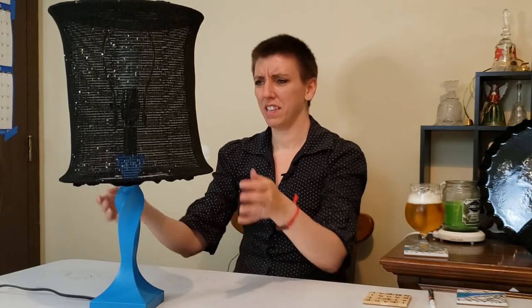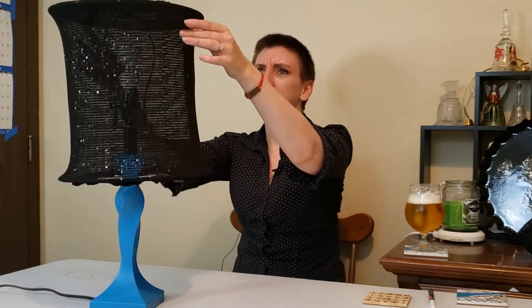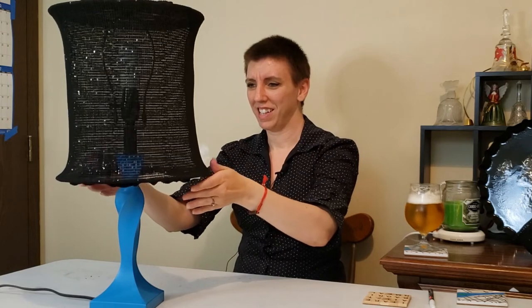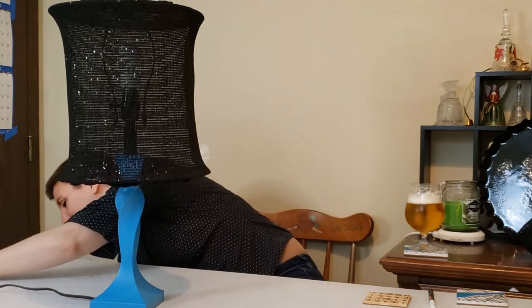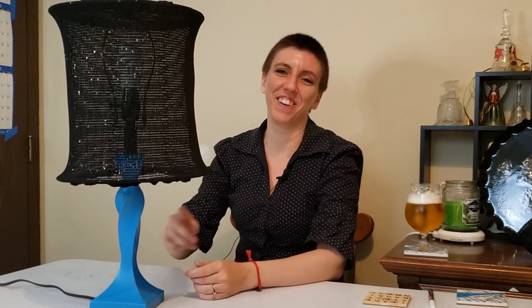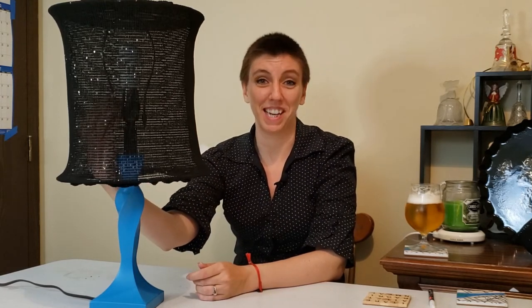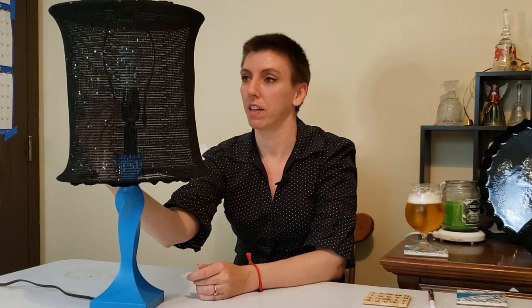Let's see how it looks when you turn it on. It's very simplistic, and I kind of like the look. Oh, it's so cute. Okay. Oh, no, I know. It is plugged in. I know where the switch is, because you have to reach up inside. That's why I had to cut a hole through a record.